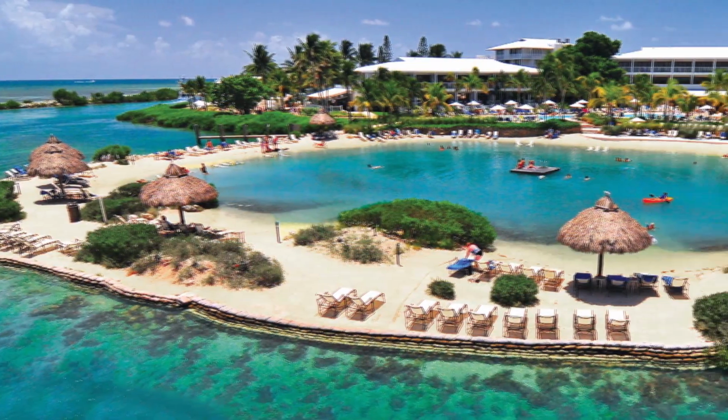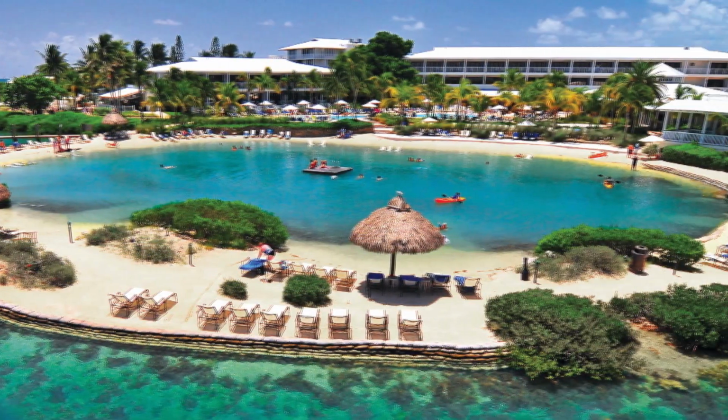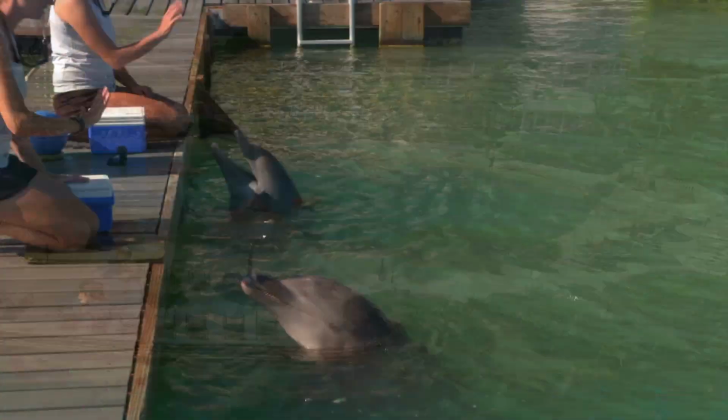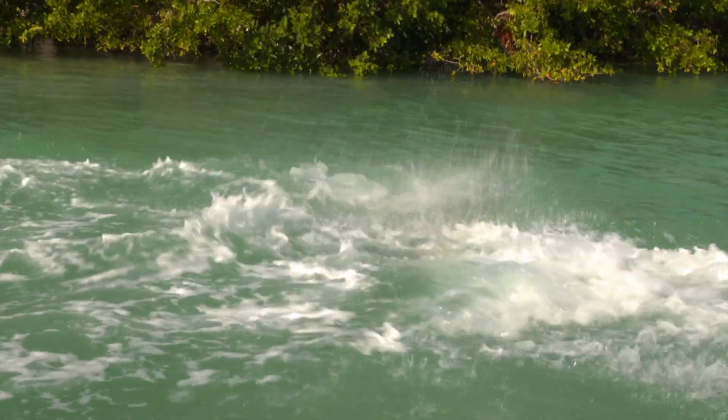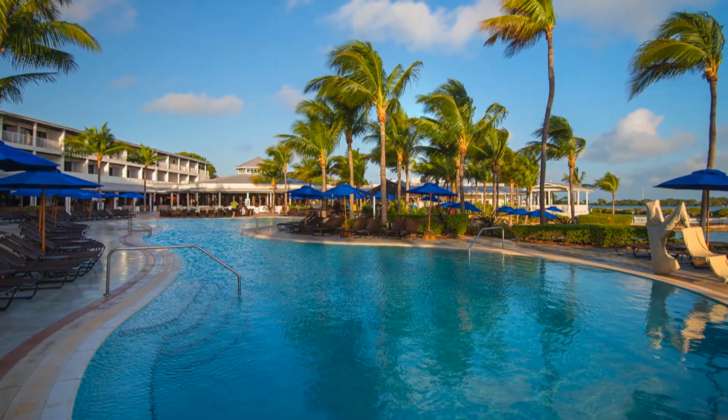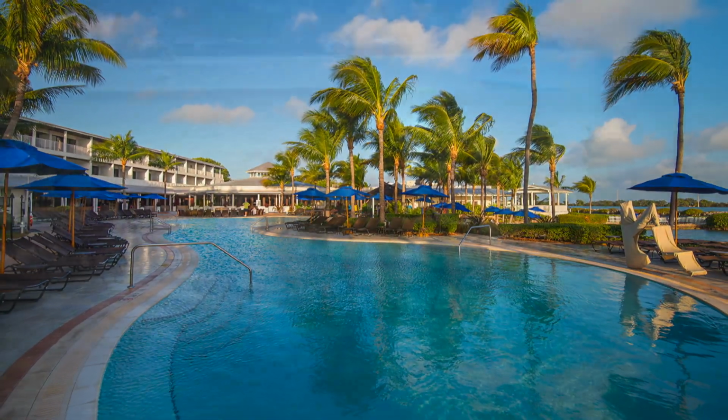Hawks Cay Resort is located on Duck Key and is spread out over 60 acres. There's so much to see and do at this place. There's a saltwater lagoon, 5 swimming pools, 6 restaurants, and much, much more.